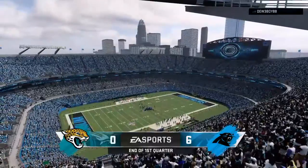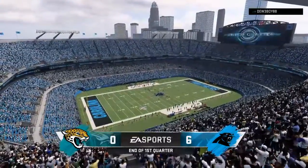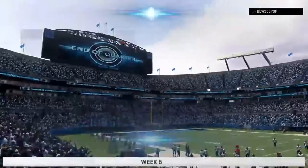Second quarter now from Charlotte, and it's the Panthers with the football. They've got a third down and 5 to start things out.